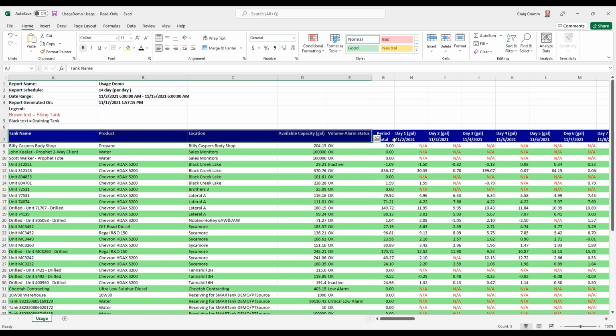So now you look over here at the next few columns. Now this is the day totals, and actually on this report I did a 14-day. So it gives me 14 days of usage.